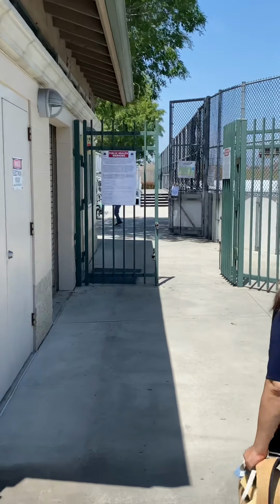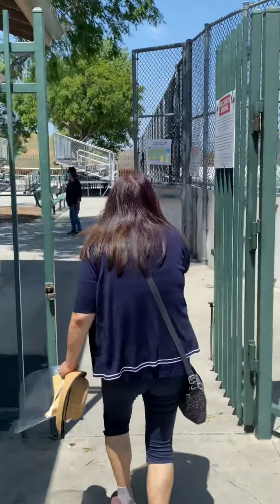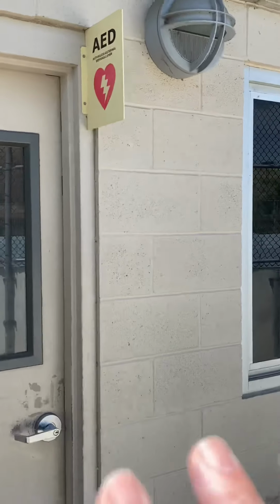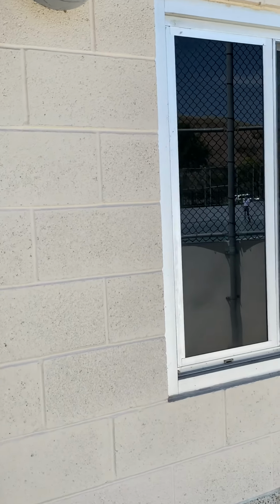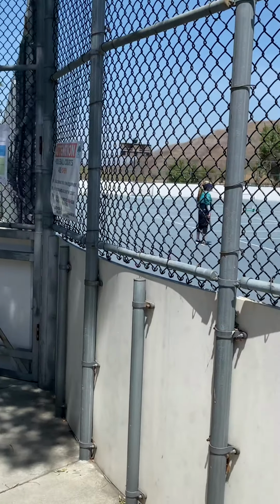So you'll walk right in through this gate here. This will be open. And whenever we're running classes, there will be staff working in this office here. So you can always knock on the door. If there's nobody there, then that means they're probably walking the park somewhere, and you can look for somebody in a Chino Hills Parks and Recreation shirt.